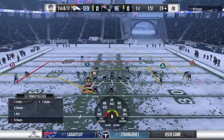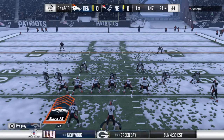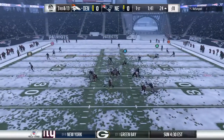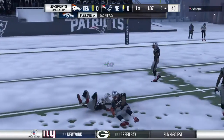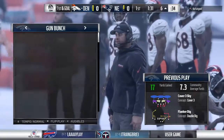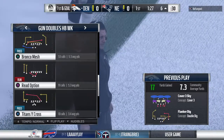Let's go. Green 39. They'll set up a throw. And this is caught at the 8. And he gets the 1st down yardage he needs before he's brought down at the 6. They're able to convert on 3rd down, and that sets up a 1st and goal.